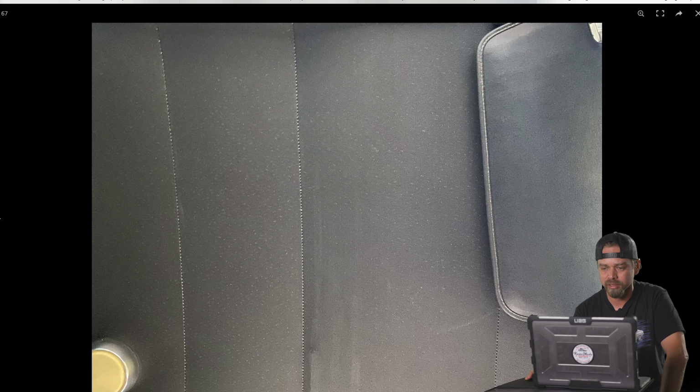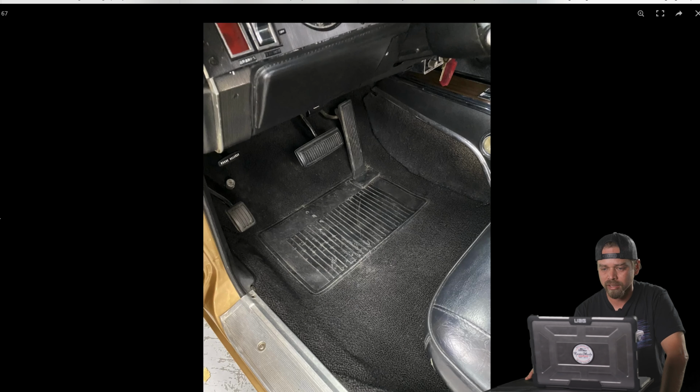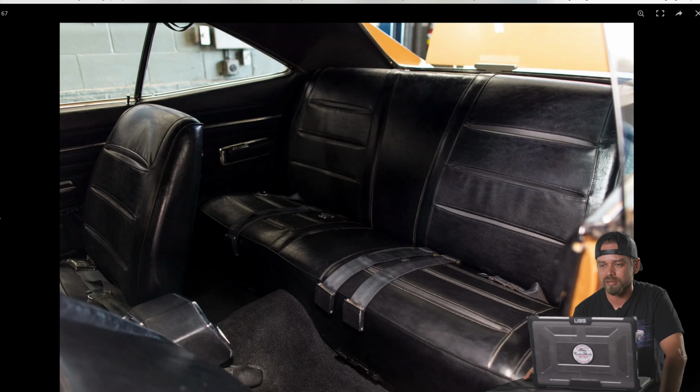Interior does look pretty good. Headliner's all there. Not a bad car. Pretty presentable, pretty honest, I would say, other than the repaint. This car hasn't had a lot of people going in there and changing things. Not a lot of aftermarket stuff. This wasn't really some guy's hot rod.